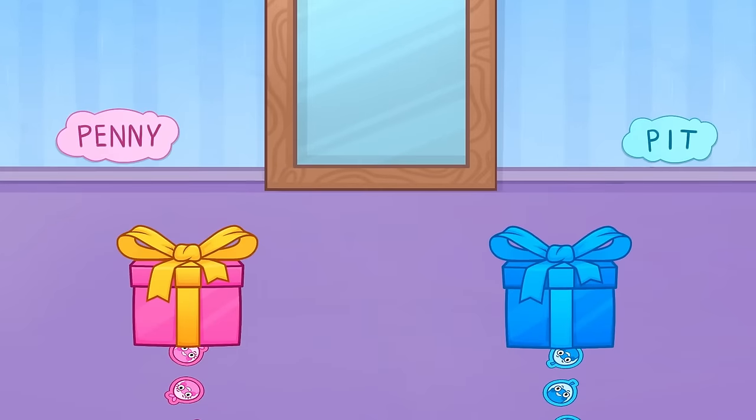Penny's having trouble with her shapes. Maybe Miss Apple can help. Kids, let's play an interesting game. It's a square. Let's look for squares in this room. Penny's block is square. Right. Two more squares. Those doors are square. Well done.